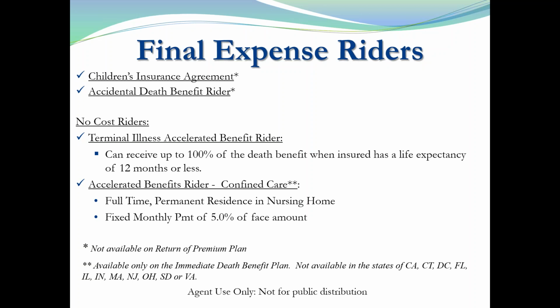Accelerated benefit riders for the combined care, full-time, permanent resident in a nursing home. They get a fixed monthly payment of 5% of the face amount every month if they want to choose that.